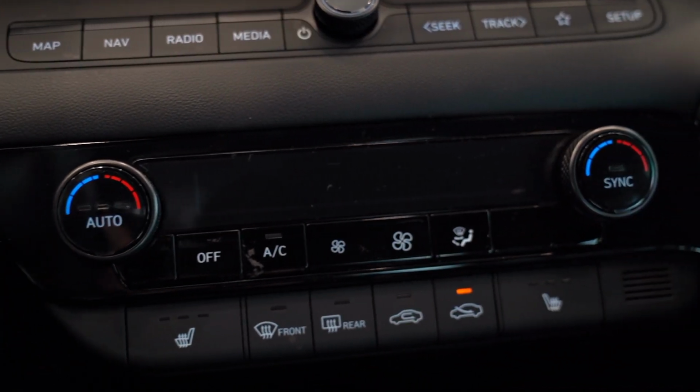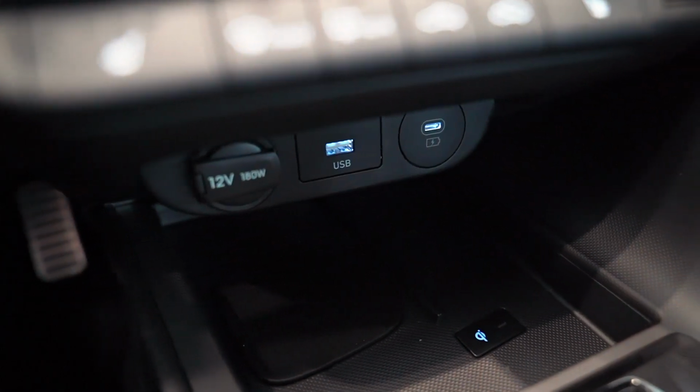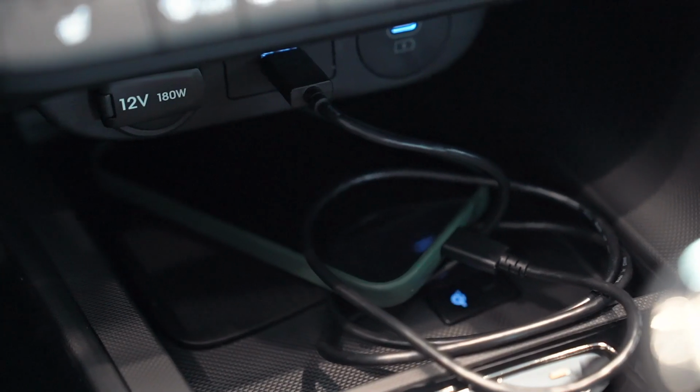Now another thing, dual climate control. So the driver and the passenger can set their own climates, which is really nice. And obviously this seat is going to be heated for the passenger, and they've also got USB charging down here. So like I said, you can plug your phone in or use the wireless charging pad, which is pretty convenient.